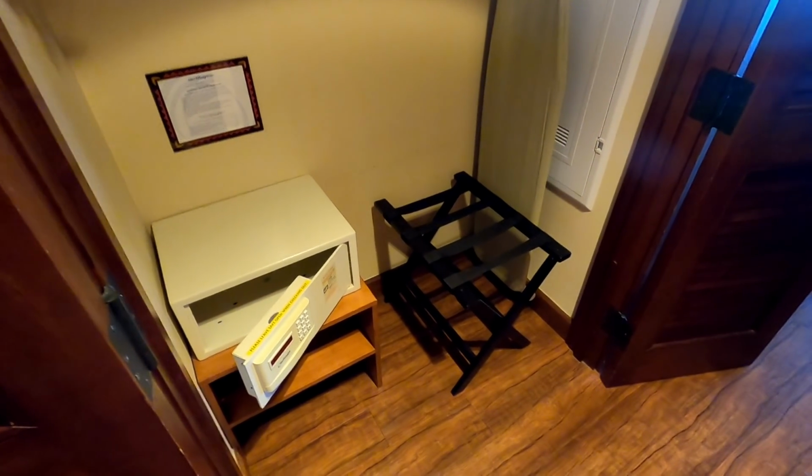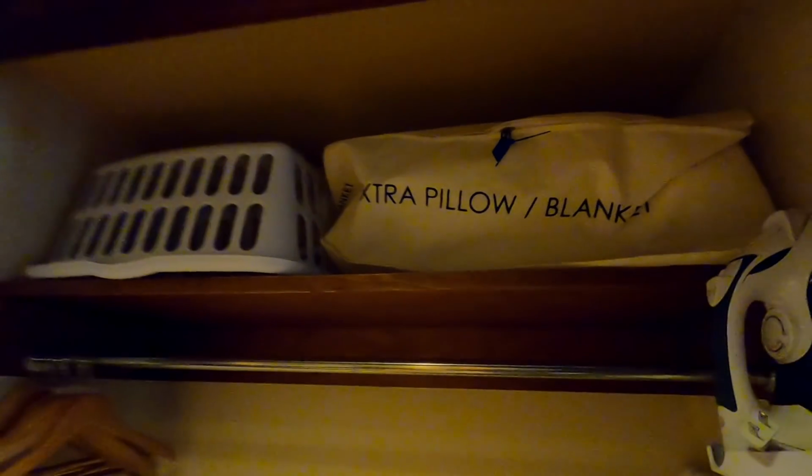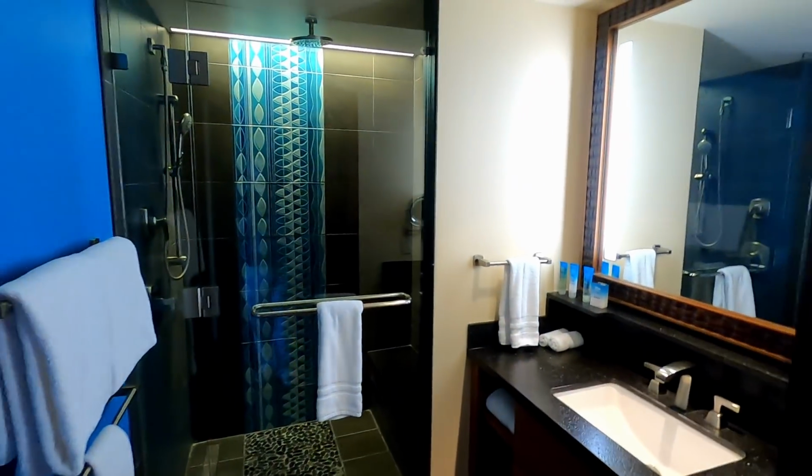Here we have the closet. Take a look at the closet with the lockbox. You have the luggage shelf, the ironing board, and the laundry basket, as well as those extra pillows and blankets. Right across from that bathroom and this closet space, you have the shower room.